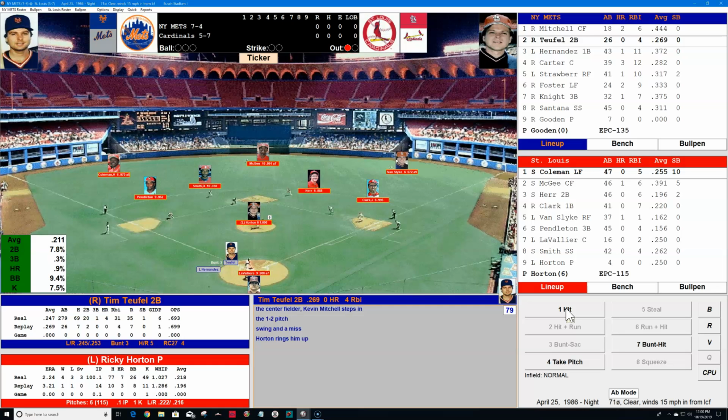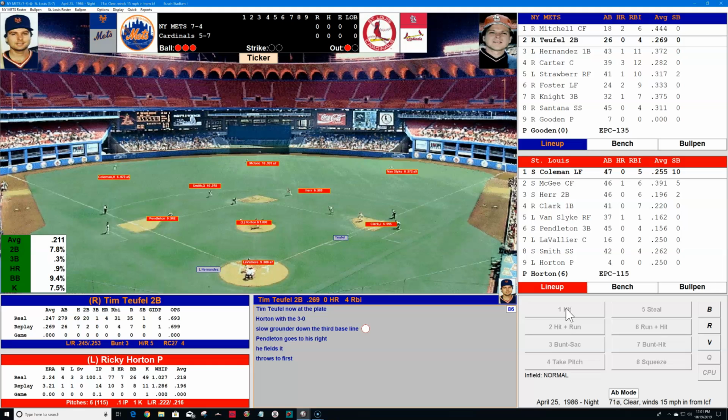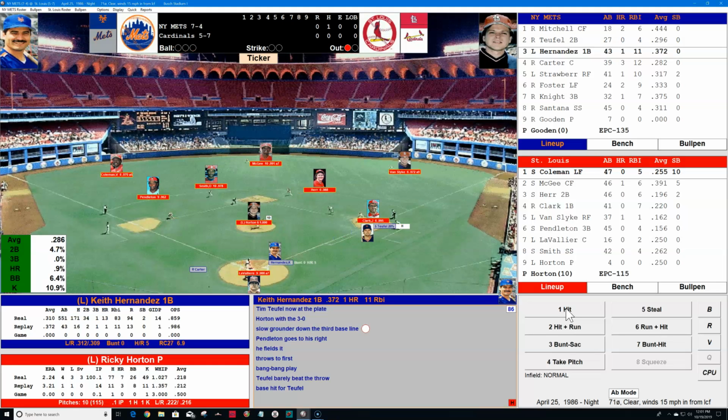Tuffle is 7 for 26 for the replay. He has 2 doubles and 4 RBIs. Batting at a .269 clip so far for the Mets. Ricky Horton has the ball, toes the rubber, and here's the pitch. Tuffle grounds one to Pendleton. Should be an easy play. The throw is bang, bang, and Tuffle barely beat the throw. That's an infield base hit for Tuffle. So he'll be on at first base, and that will bring up Hernandez.